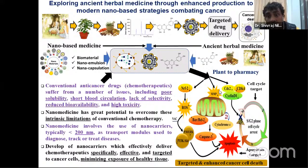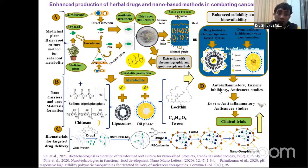So as I discussed, we also want to preserve biodiversity. So we started hairy root culture. This is a very simple method. We just have to select the explant from different medicinal plants, and we have to use Agrobacterium rhizogenes, which is used for hairy root culture formation.